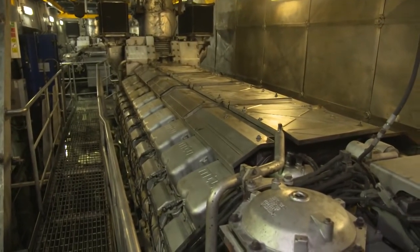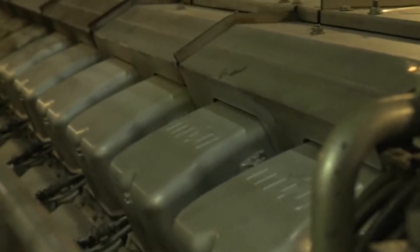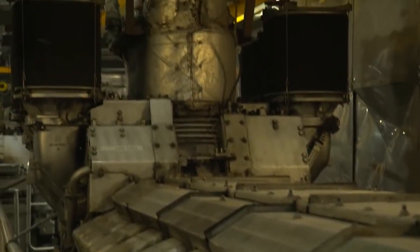These engines run virtually forever and ever. Under typical conditions, we're talking about 72,000 operating hours. After that, the engines are taken out and checked for wear. And if everything is okay, they are reassembled and put back into service.